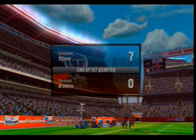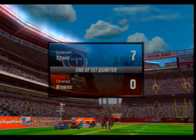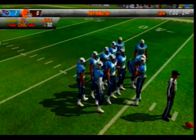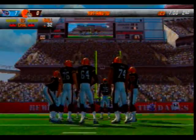After one quarter of play, the score is 7-0 Titans. The teams have switched sides, and we'll start the second quarter.